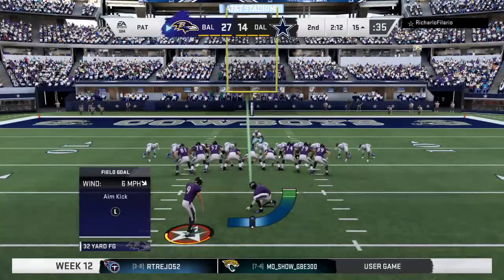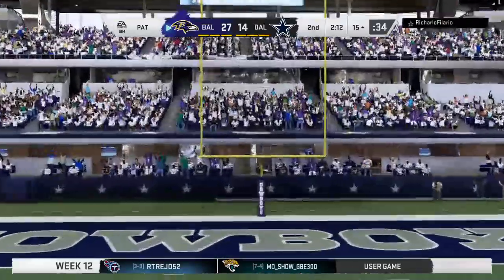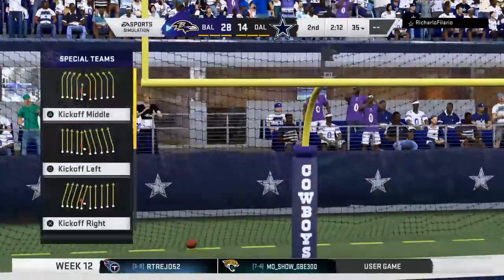Did I just see what I thought I saw? That had to be. Come on, say it for me. Who picked off that pass?